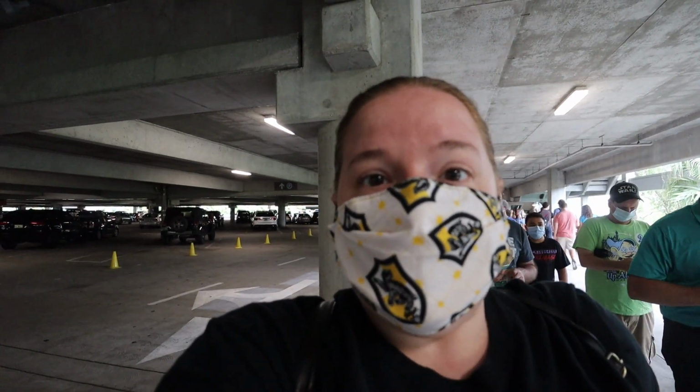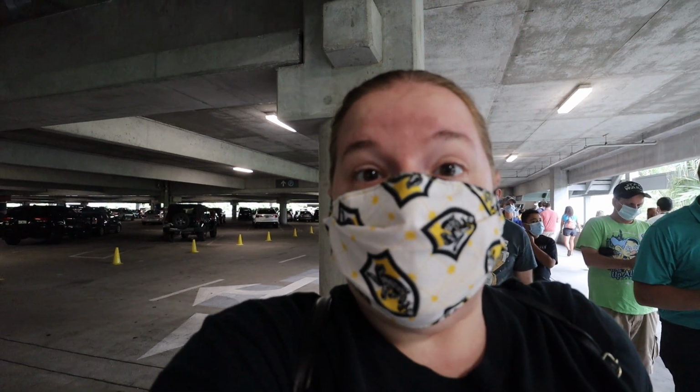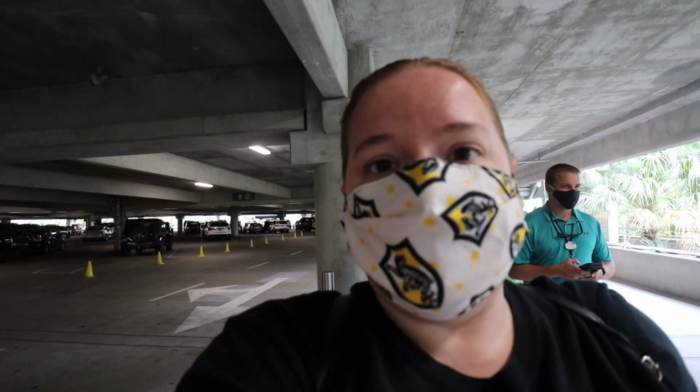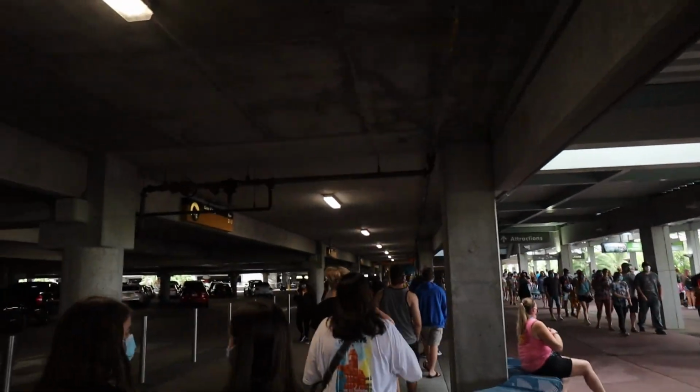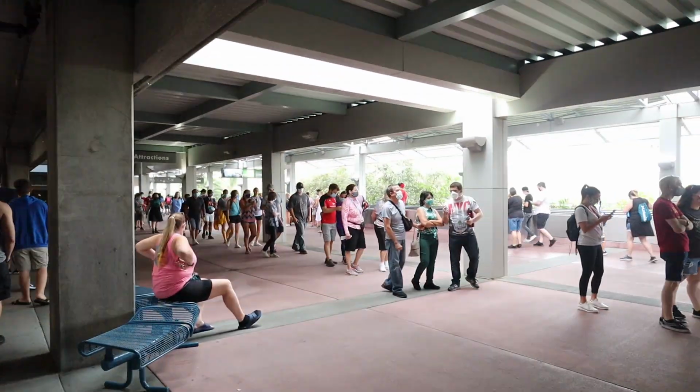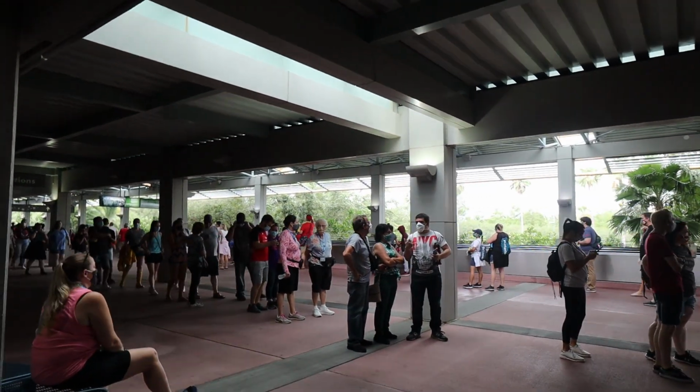The line just to get our temperature check and bag check is really long right now. I'll let you know about how long we waited once we get through security, but come along with me, let's go have some fun. So the line loops and loops and loops, and this is just to get your temperature check and bag check.